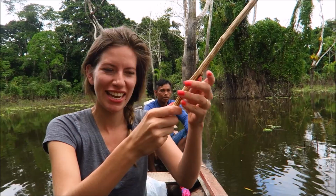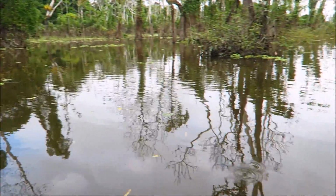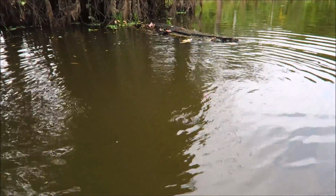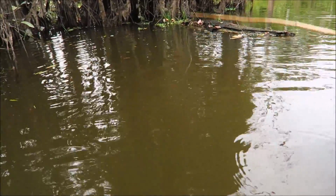Okay, so I'm gonna try my hand at fishing for piranha. I've got the bait here, right here. Let's do this. Oh, I feel a tug. No, they just ate half the fish. They ate half the fish.